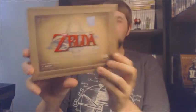And the final thing I have to show is probably not as cool as the Metroid Prime that I found, but I was looking around at Goodwill one day and saw a box that had The Legend of Zelda Twilight Princess on it, and it was listed as 95 cents. So I took a closer look at it and saw that it was actually a Master Sword and Hylian Shield 1/6 scale replica from Master Replicas. I was kind of blown away that this was just there for 95 cents.